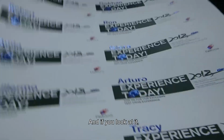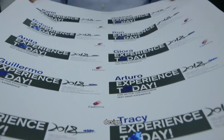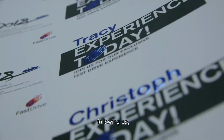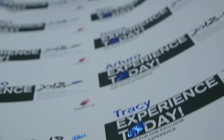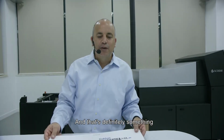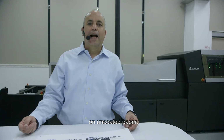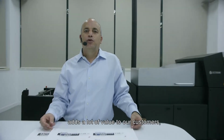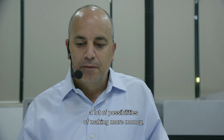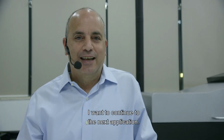The benefit is huge. And if you compare it to the total cost of doing this direct mail, design, printing, sending, collecting, following up, all of that, then the additional advantage of between 100 to 400% response is amazing. And that's definitely something that could be easily done by you today with Scodix on uncoated paper. So this creates something that really is unique, adds a lot of value to our customers, a lot of possibilities of making more money, and definitely a very interesting and challenging application in order to go forward and to grow your business. From here, I want to continue to the next application.